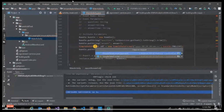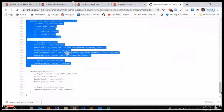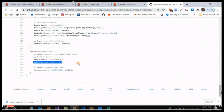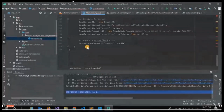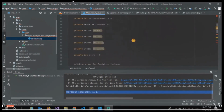So we'll copy this one. And some things we will import, things that we need. Okay. We also have the bus score, the same thing, it's defining a bundle and putting the score. This is predefined events actually. You don't need to define these things. Should we just copy these things and we're importing them from HUAWEI? Yeah, you will find all these things like predefined events.